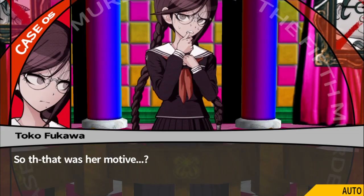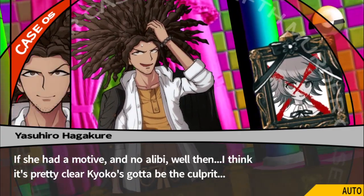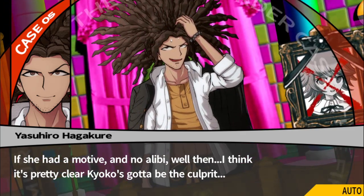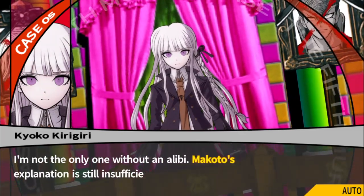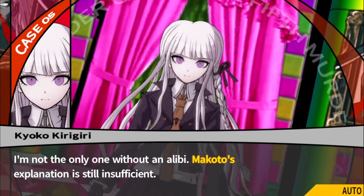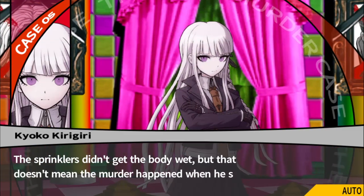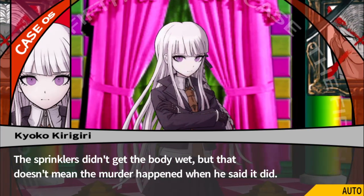So, that was her motive? If she had a motive and no alibi, well then, I think it's pretty clear Kyoko's gotta be the culprit. I'm still thinking she's not the only one without an alibi. Makoto's explanation is still insufficient. The sprinklers didn't get the body wet, but that doesn't mean the murder happened when he said it did.